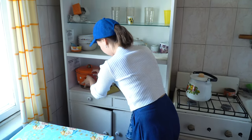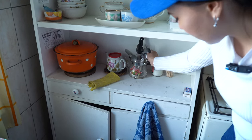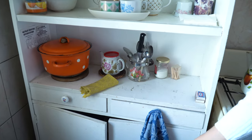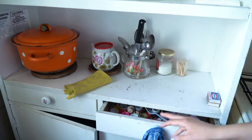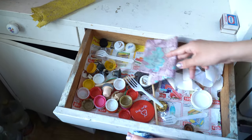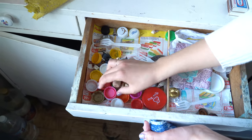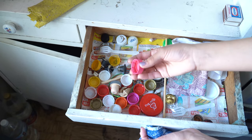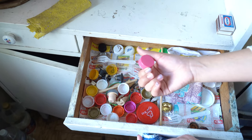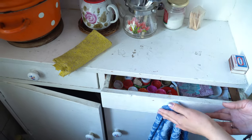Okay, and these are different kinds of spoons. Okay, let's open this drawer. Yeah, different kinds of stuff. But my guys, tell me please, are you wondering why people store or keep this kind of stuff? I have no idea. What is the reason?